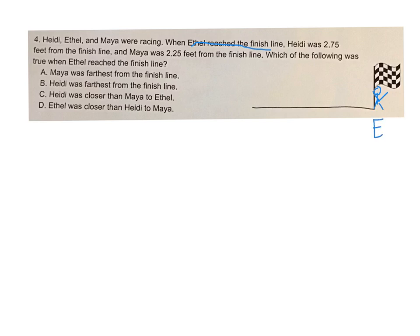Okay, there's Ethel. Then Heidi was 2.75 feet from the finish line, so I'm going to put her down here. She is running. Okay, so she is right here, Heidi. And I'm even going to write that she is at 2.75 so I don't forget it in case I need it later. That's from the finish line, so she hasn't reached the finish line yet.